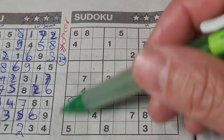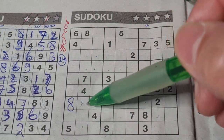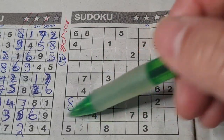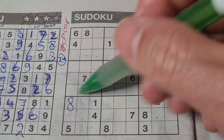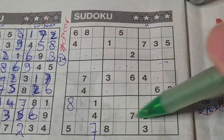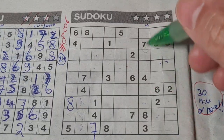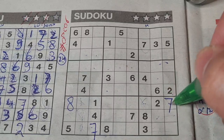1, 2, 3, 4, 5 missing numbers in this big square. One of the missing numbers is 7. We have 7 in the second column. No 7 in these 3 boxes. Here's 7 in this row. No 7 in those 2 boxes. So 1 box left with 7 in this big square. Should be there. 7 in the last row. 7 in the row above. So in that row, the only 2 places left with 7 should be here or there. We have a 7 in this column. No 7 there. 7 should be there.